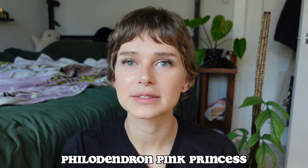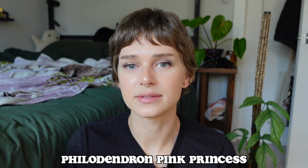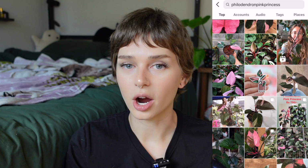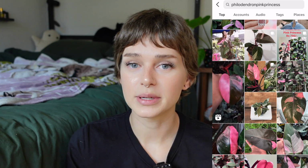For some reason, this plant is the hardest thing in the world to get to actually produce nice variegation. And okay, take everything I say with a grain of salt because obviously it's my experience, but this is something that I hear so many people say. And yes, there are people who are able to grow their pink princesses out beautiful. And I'm very jealous of that. I do not know how people do it.